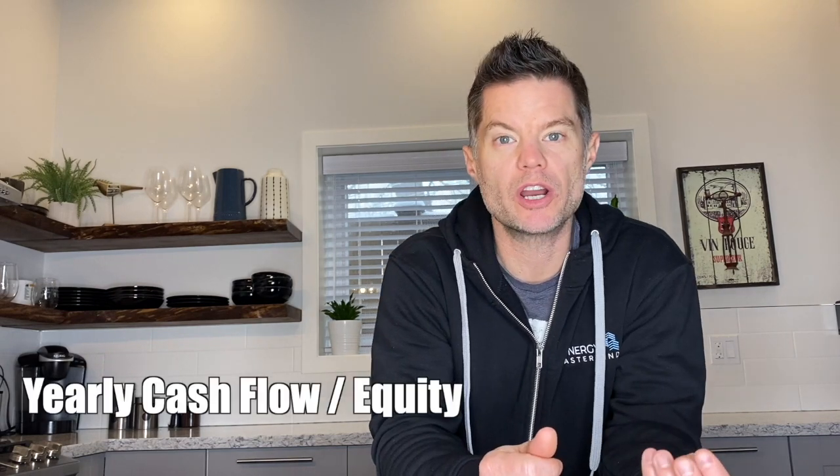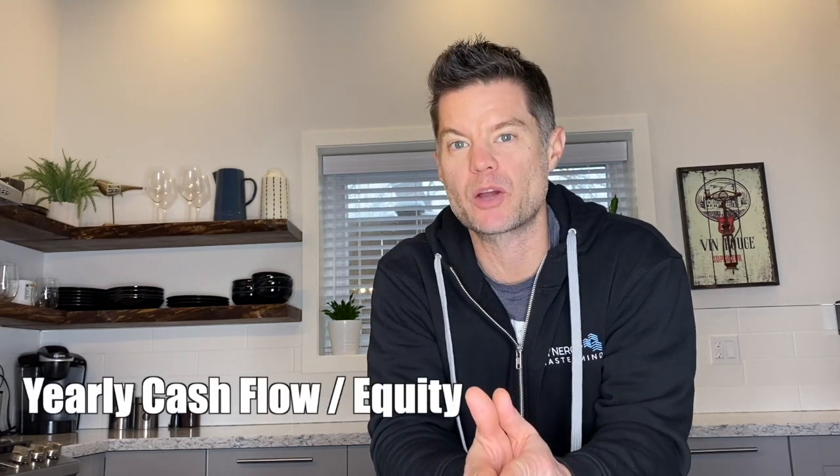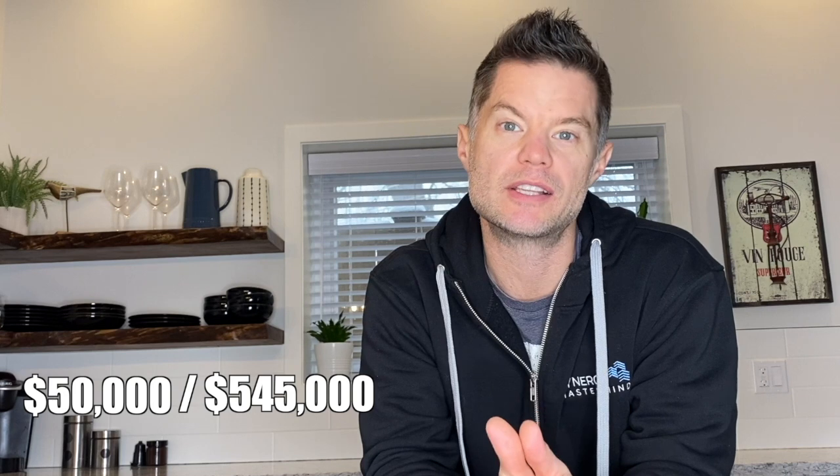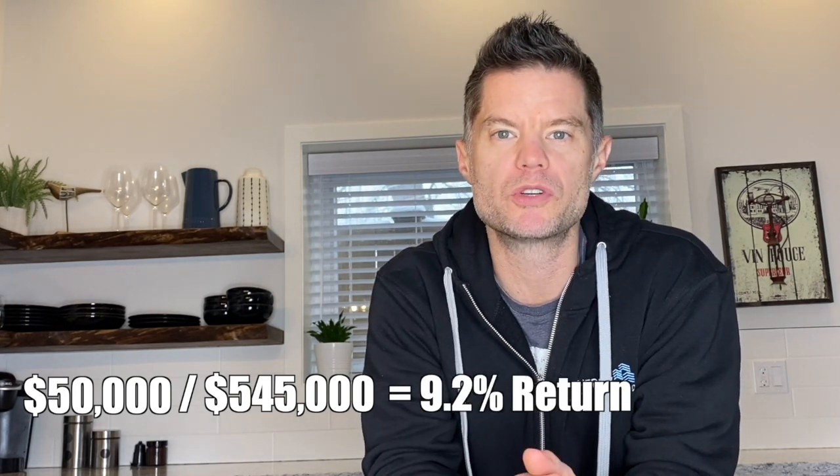What about that money that's sitting there in equity that we aren't really doing anything with? So in order to calculate that return, we have to take the money that we're earning on a yearly basis and divide it by the equity. So in our situation, we're taking the $50,000 and we're dividing that by the $545,000 that's sitting there in equity. And when we look at those numbers, we end up with a 9.2% return on an annual basis. And again, 9.2% annual return is not a bad return.